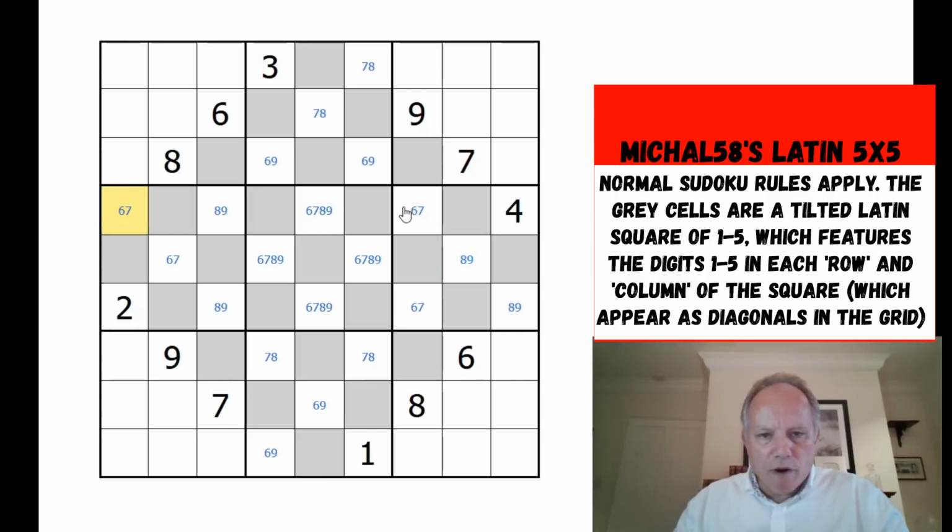Now, if we look across row 4 and 6, in row 4, we've got a 6, 7 pair. So that leaves us with an 8, 9 pair for the other 2 cells. In row 6, we've got an 8, 9 pair. Same's going to happen, obviously, in columns 4 and 6, a 6, 9 pair there. And in column 6, we have a 7, 8 pair.